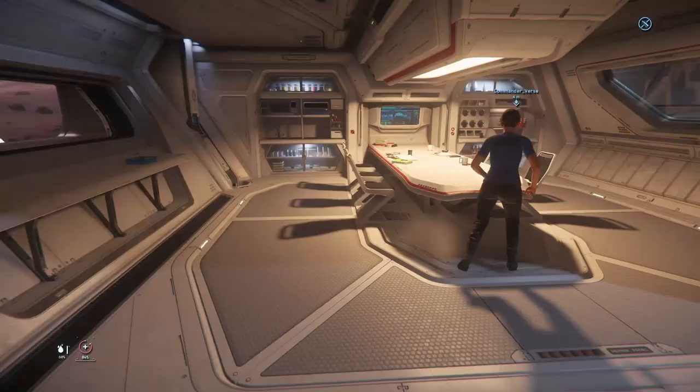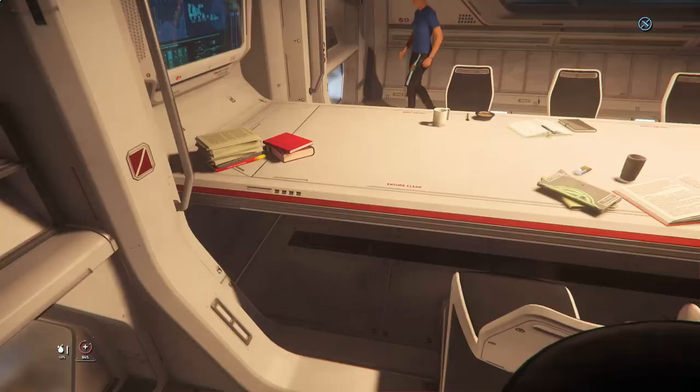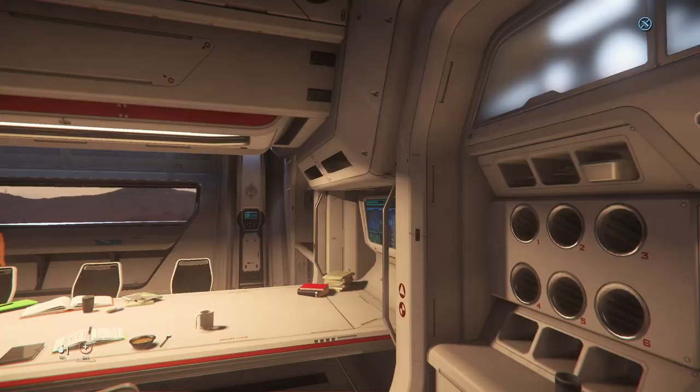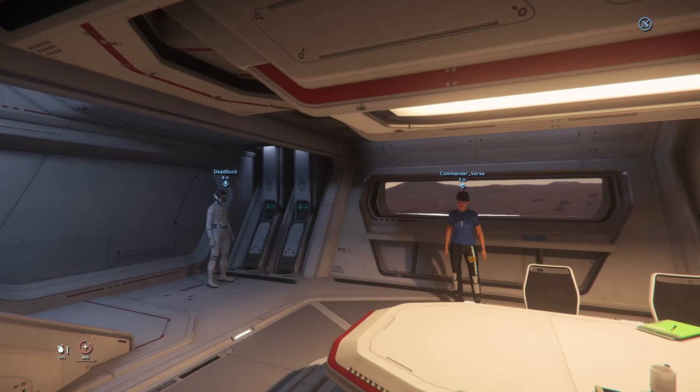So here is the eating hall. It's just like a little dining area. It's pretty small. It's got like a little kitchenette. That's big enough though, isn't it? It's cool. Yeah, I mean, this thing's the size of your entire Aurora, this room. Yeah.